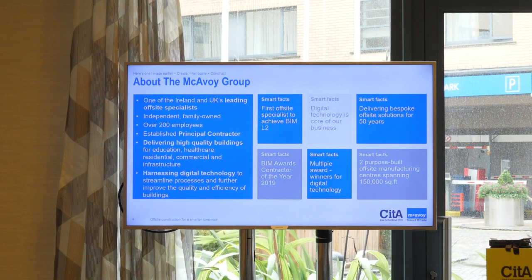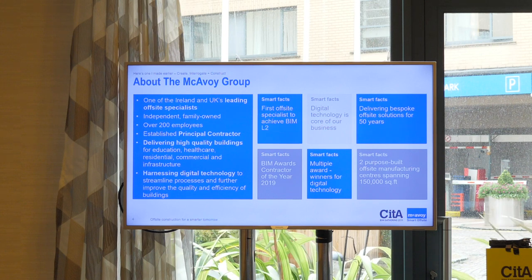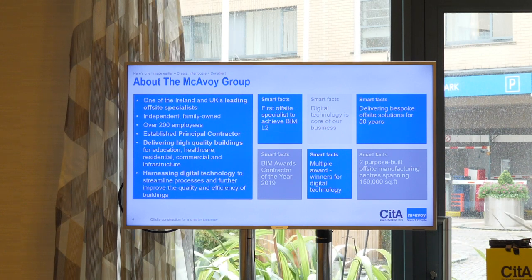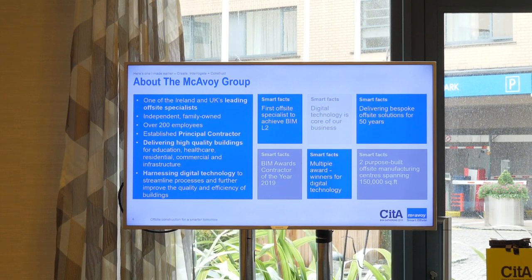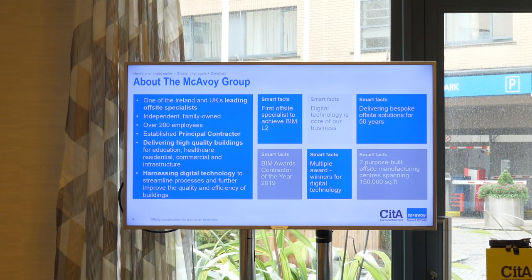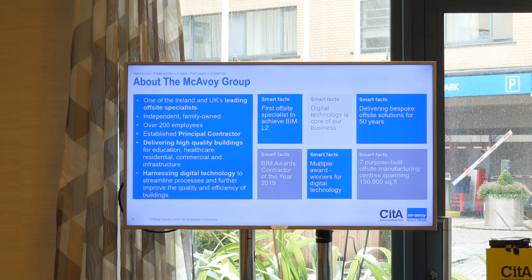So we were the first off-site specialist to achieve BIM level 2 accreditation with the BRE, and from that, I suppose BIM and digital construction has kind of acted as a catalyst within our organisation to move on our digital agenda, and it really has been a core focus.